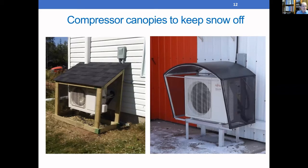That's a great place for it, but they'll work fine outside. You just have to, after a big snow, if you're shoveling your driveway, go and check your heat pump and shovel any big snow buildup around it, and you'll be fine.